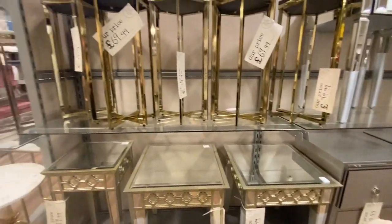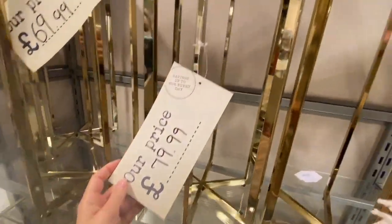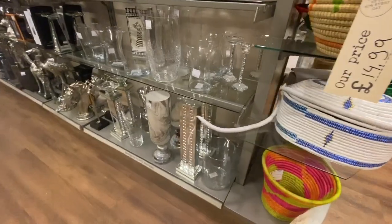Had some more glass ones, and then some with some black marble top design, which I absolutely loved. These were $79.99 for the ones with the black marble top and the gold legs.